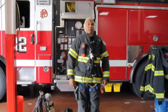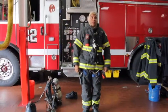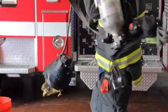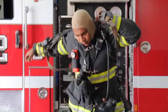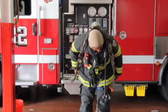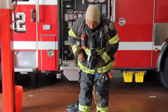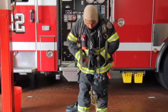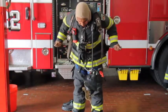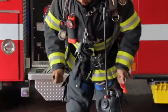Okay. Next, we're going to have him put on his air pack. That air pack weighs about 35 pounds. A little added weight onto his back. In that bottle is air. It's not oxygen. It's the same air we're breathing right now in the room. And he's put his waist straps on so it keeps the pack nice and secure.